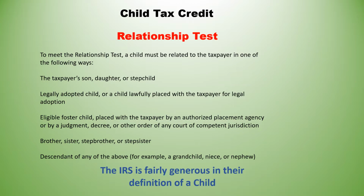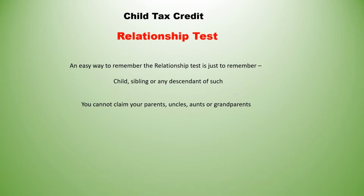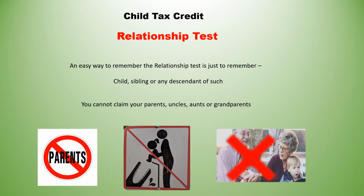The IRS is fairly generous in their definition of a child. An easy way to remember the relationship test is just to remember child, sibling, or a descendant of such. You cannot claim your parents, uncles, aunts, or grandparents.